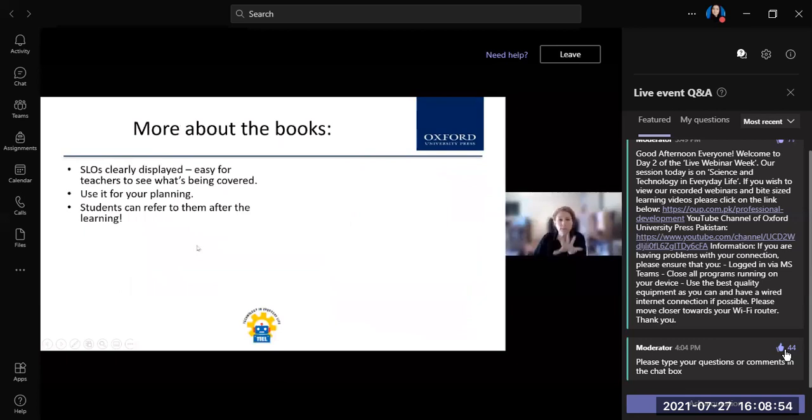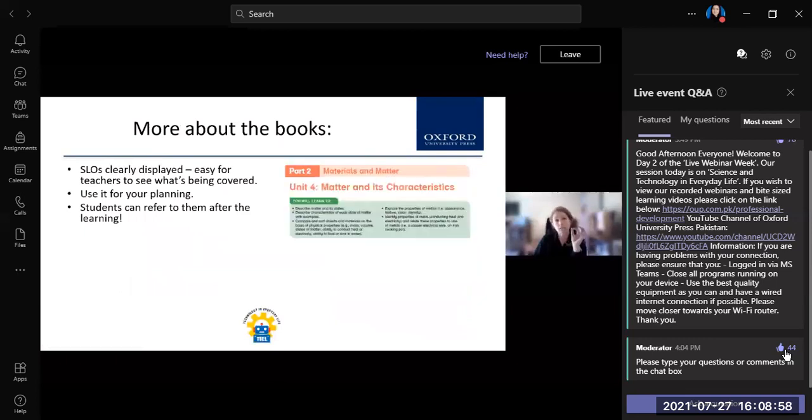So the SLOs are really clearly displayed at the start of each unit, and they make it very clear for you to be able to see what's being covered and for you to be able to use them for your planning. Now, they are the learning objectives from the national curriculum. So for students, they won't necessarily feel familiar at the start of a unit, but the textbook for the students is something for them to go to once they've done some active learning. It's for them to use as a revision resource. It's for them to dip into, to recover things again, or to revise. And so when they are familiar with that, they will be able to look back and look at these "you will learn to" and see that they have learnt those things. So they operate both as a tool for you and as a tool for the students.